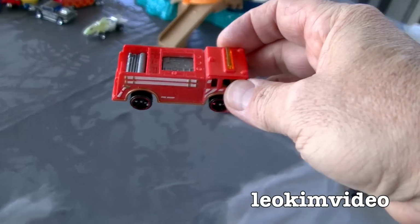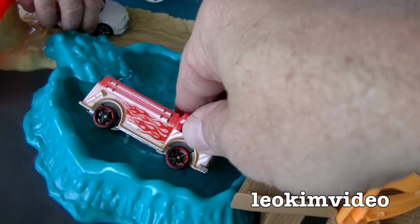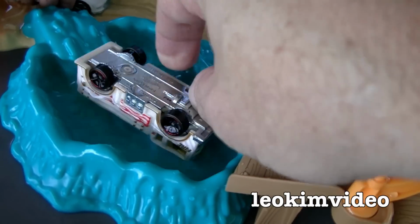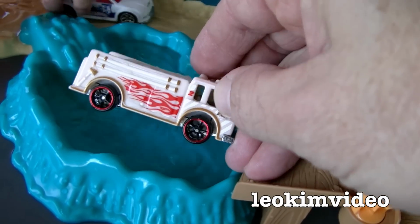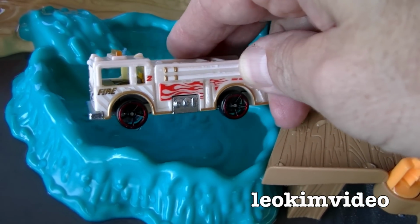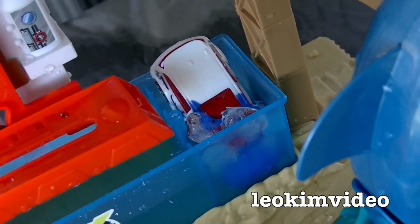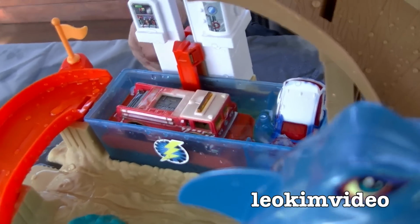Let's see if I can get this to do its proper colour change, because I don't think we've seen that yet on this one. I've just put some... Oh, look at that. Just put some fresh warm water in there. It looks fantastic. It goes from being a red fire truck to a white fire truck with red flames. How Hot Wheels cool is that? It looks like we've gone for the custom ice dunk there. Well, the fire truck is down in the icy bath down there.